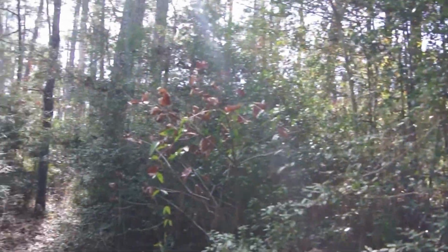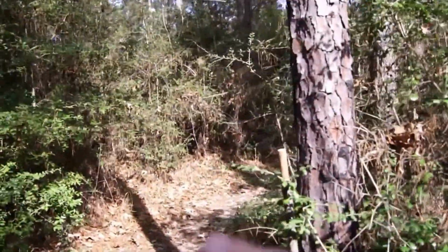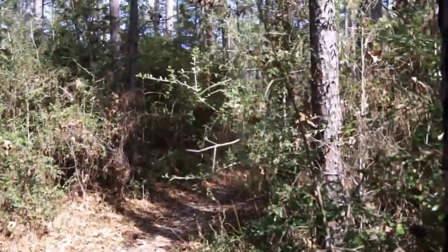Taking a little break here, about half a mile in. Not too bad so far. It's a very narrow trail. You can see behind me there. So the trail narrows in and it comes back around here. Kind of goes inside of here, narrow like.